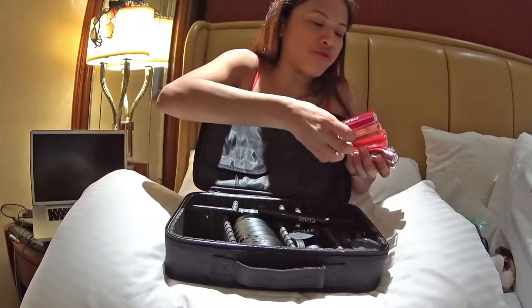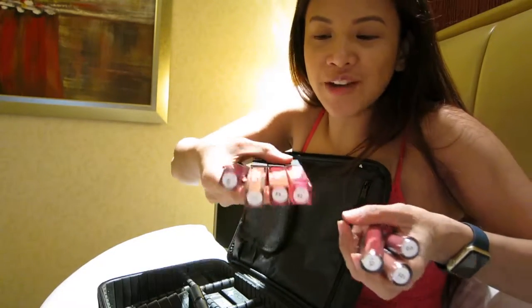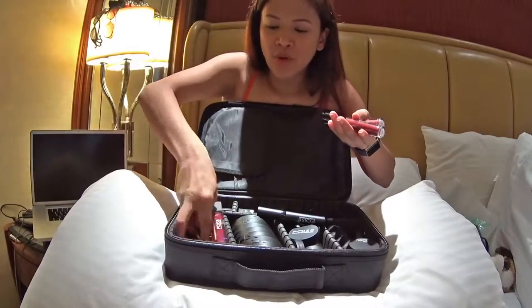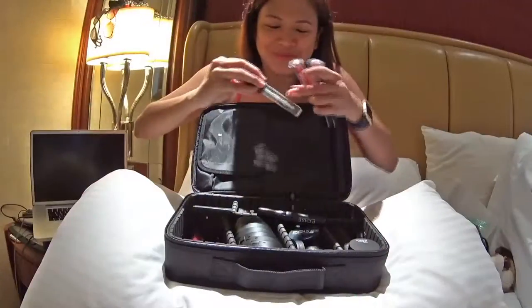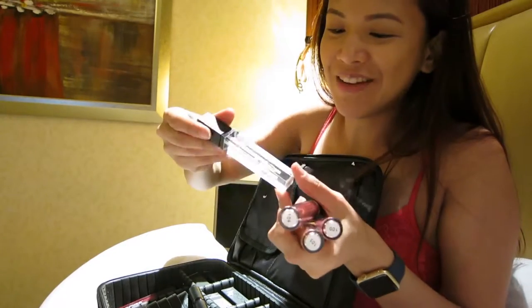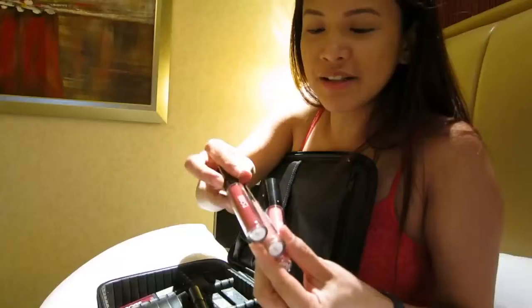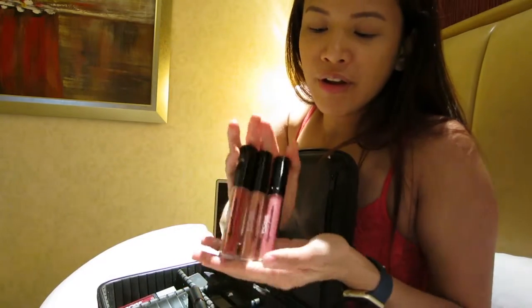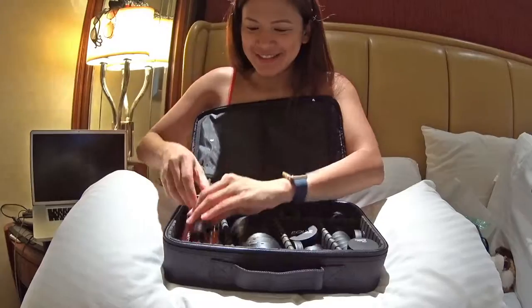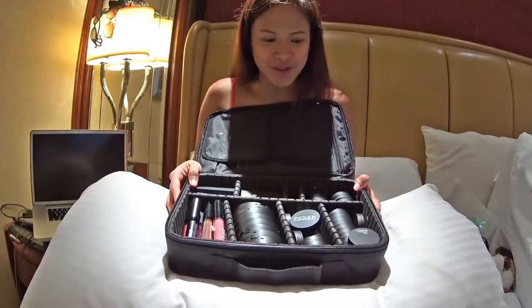I have 4 shiny lip shiners and 1 transparent lip shine mineral base. Matte colors, lip colors that they have. That's about it. Oh my god, this is just too much stuff for me.